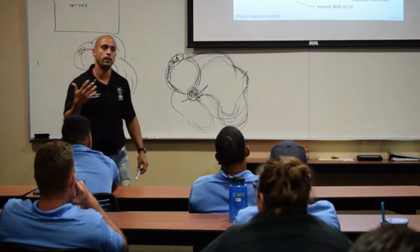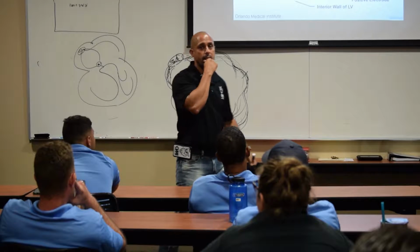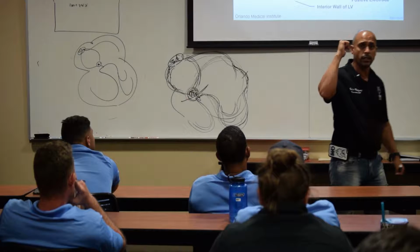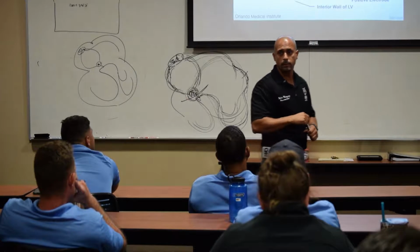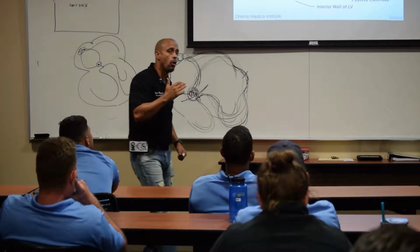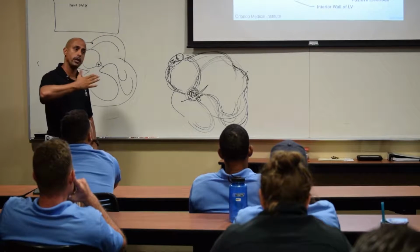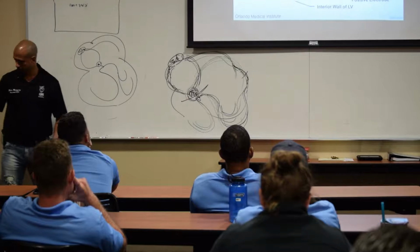I want to identify that because when a heart becomes ischemic, it's going to start at the most distal part of that coronary artery, which is what? The endocardium. All right? So the endocardium is always where the problem will start. And then it'll make its way through the myocardium and then to the epicardium.